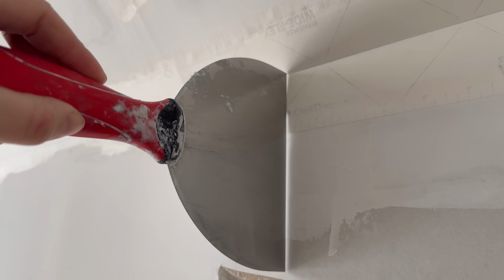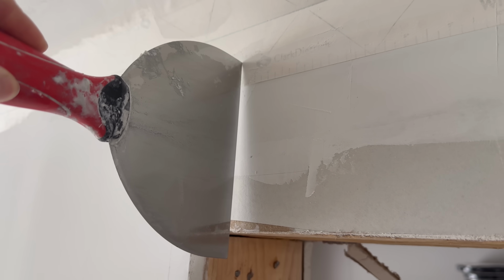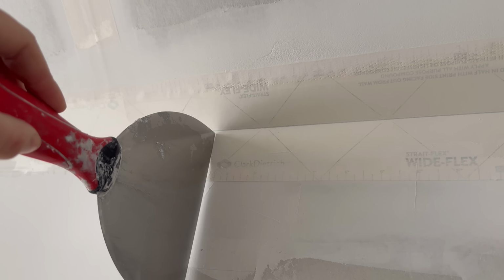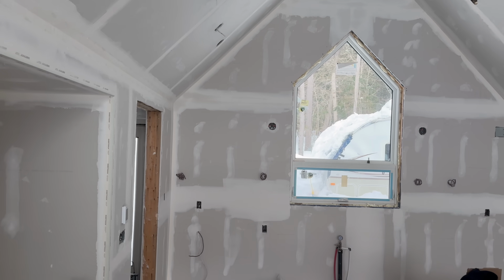Because there's this little piece of cardboard in here, you actually only have to fill like down. You don't have to fill all the way into the corner, which means I can do the top coat and the lower coat at once instead of having to wait for the corners to dry, like these corners with the regular paper tape.